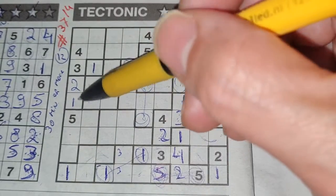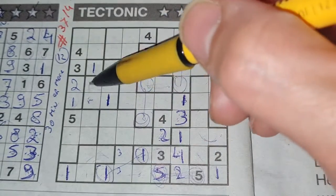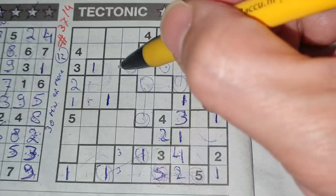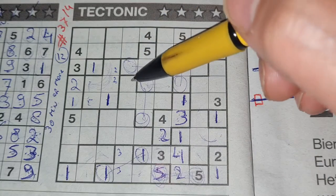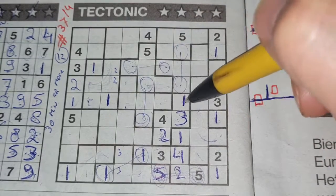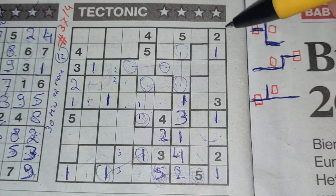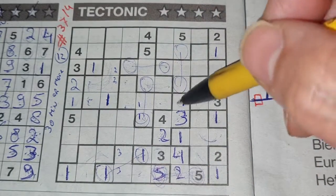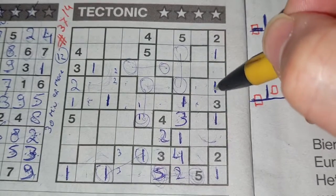Those 2 boxes cannot be a 1, so 1 box left for the 1 should be here. These 2 boxes cannot be a 2, so the 2 could be here, could be there. These 2 boxes cannot be a 1. That box cannot be a 1, so the 1 could be here, it could be there. Alright, these 2 boxes cannot be a 1. That box cannot be a 1, so 1 box left for the 1 should be here.